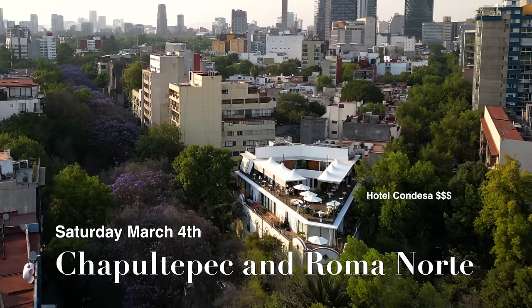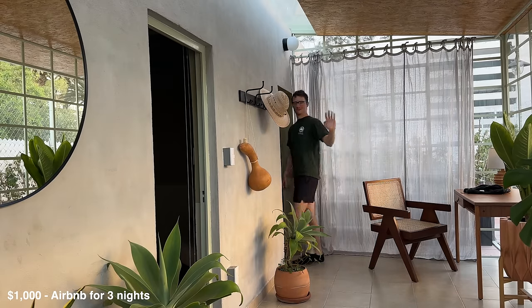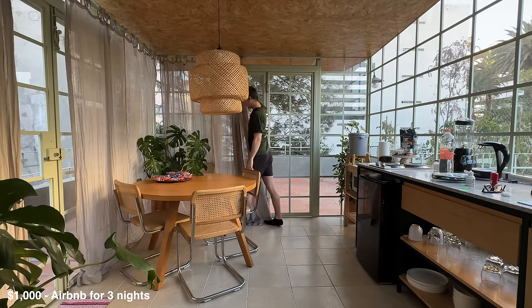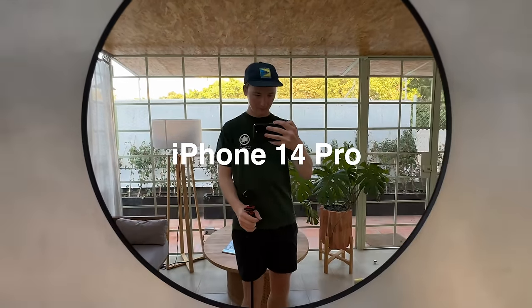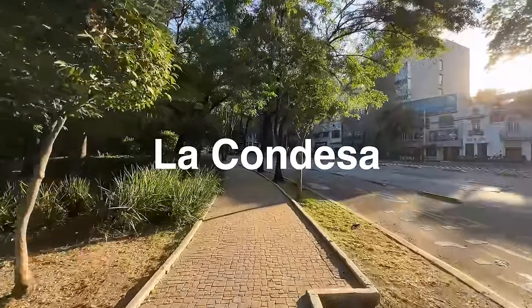I was looking at hotels in the area, but I ended up picking this Airbnb because it had lots of space, lots of natural light, especially in the kitchen area over here, and this big open balcony area. Oh, and I shot this whole video on an iPhone 14, in case you're wondering. But the main reason for this Airbnb was its location, in the heart of La Condesa and the parks nearby.